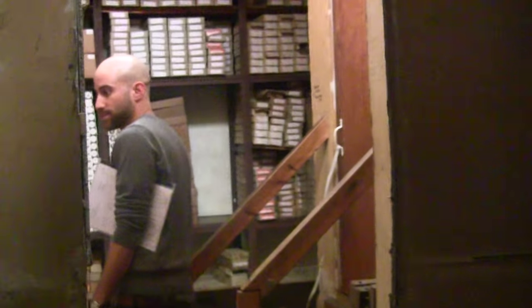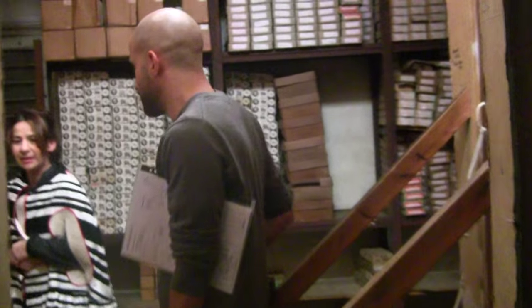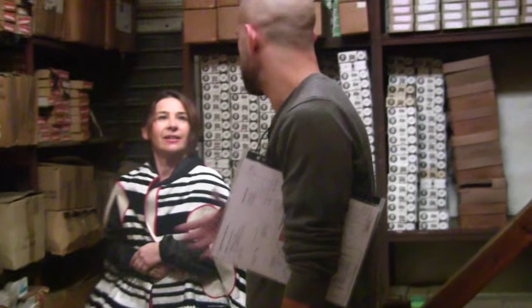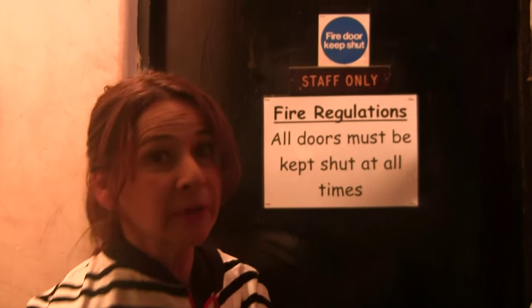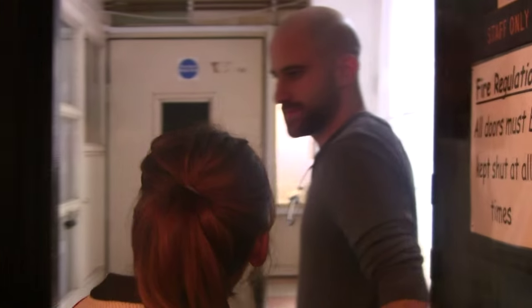So we're in Gutermann threads. You're kind of in the Gutermann world right now. Loads of sewing threads here. Again, this isn't actually our sewing thread or our zip department. This is just overspill. Another door. See, look, staff only. We are privileged. So what's in here? Here is the sewing thread and zip department.